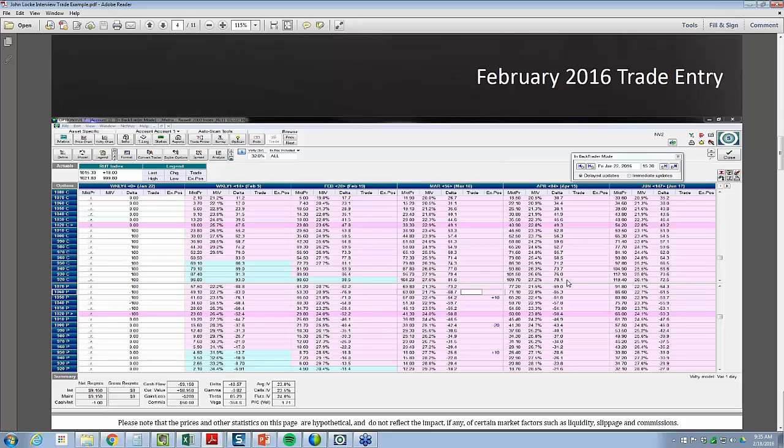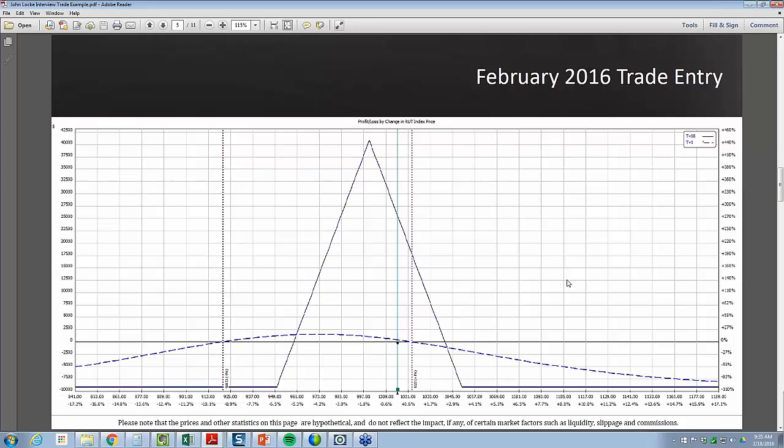This is going to be a lot like our February trade. It's March expiration, but the calendar month of February is going on right now. So obviously this is recent, and a basic entry with the February trade. One thing you'll notice is higher volatility.